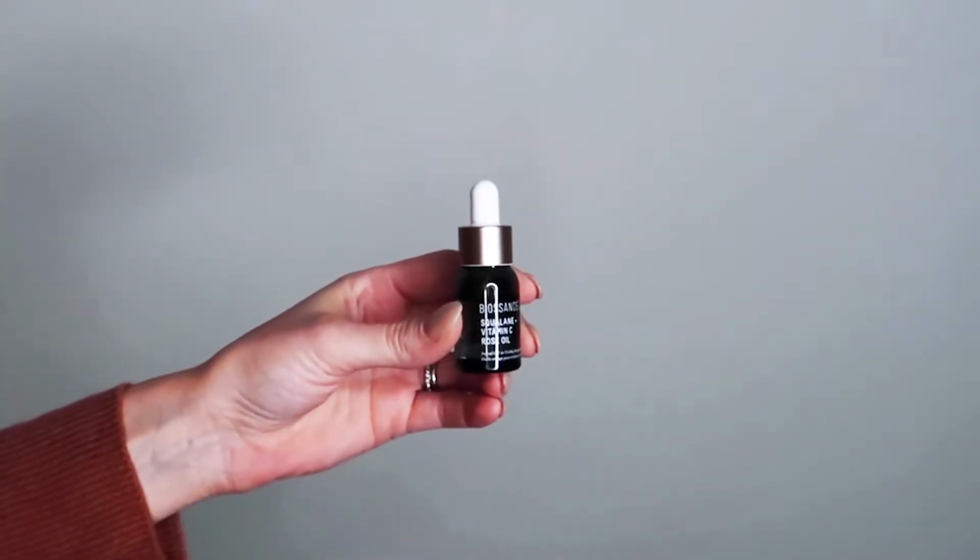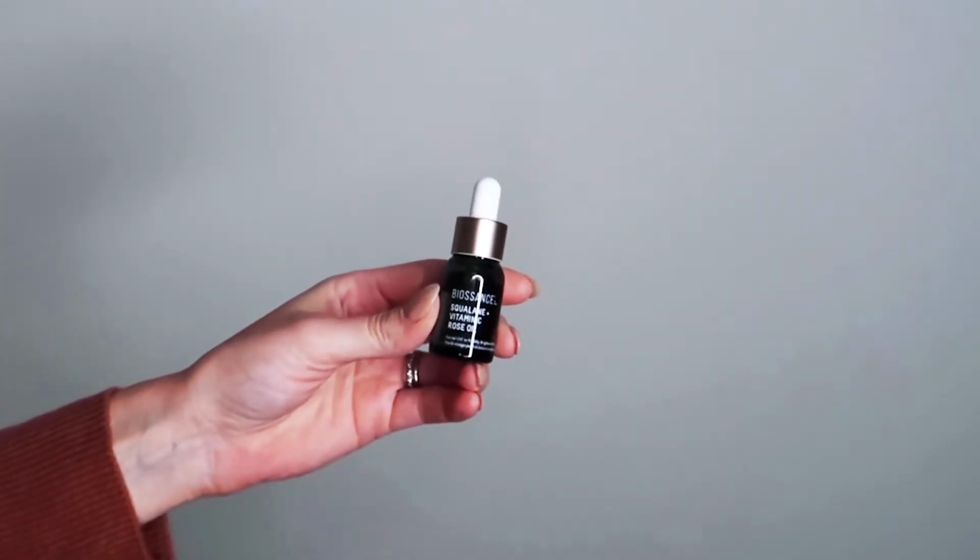So first up is the Biosans Squalene Vitamin C Rose Oil. This is actually a facial serum that is used to help to kind of brighten up the skin.